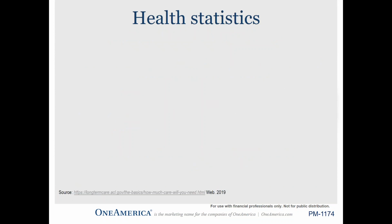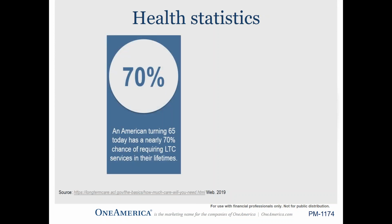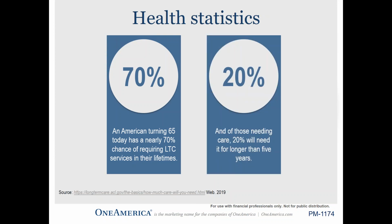Obviously there's a lot of stats out there in the long-term care industry, and I apologize, I've already thrown a lot at all of you. But the most popular one, and the one I'm sure most of you have seen before, is that 70% of people over age 65 require at least some type of long-term care service during their lifetime. And then of that 70%, 20% will require long-term care for more than 5 years.